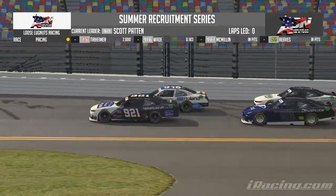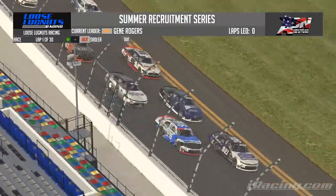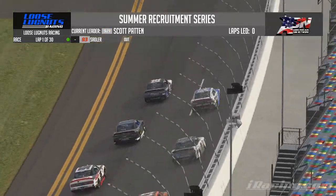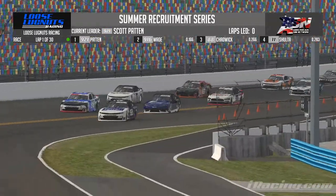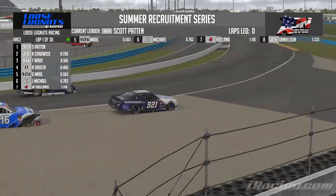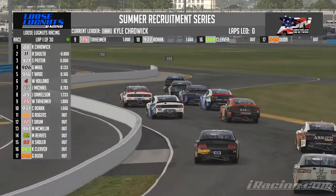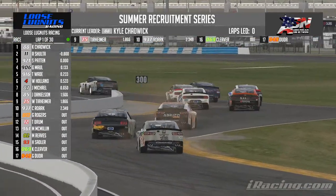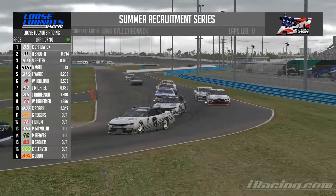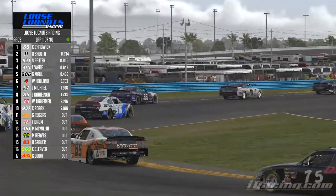Well, pace car down, and here we go, getting ready for the first time here tonight from the newly improved Daytona road course. There it is. We're racing. 30 laps of action, and about 10 drivers on the field. So a bit of a small field as they roll down through 1 and 2. And wow, Scott Patton really ran it wide there, folks. That is not how you want to start a race on a road course. It is imperative on a track like this to have a good start. And Scott Patton did the exact opposite, lost 2 positions.